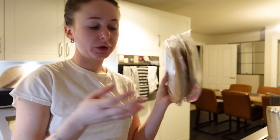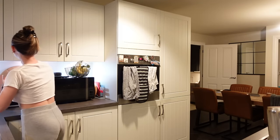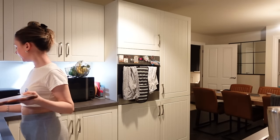So I'm gonna heat the air fryer up now and make our little pancake. I'm gonna put all the toppings on here so that we can just pick what we want.